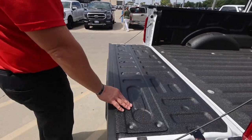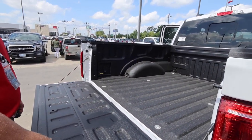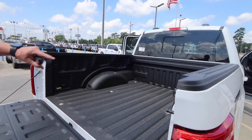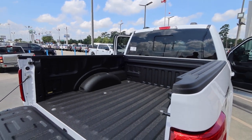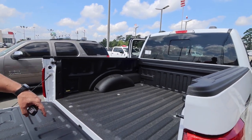This is one of the five things we do to every single truck. We put a spray-in bed liner on it. Done right, too, because it's sprayed all the way around the whole entire bed, so it's not just sitting on clear coat like the factory does. It messes it up. So it does come with a lifetime warranty.